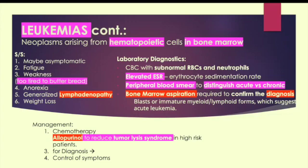The management includes chemotherapy, but allopurinol is a medication that you should remember to make sure your patient is prescribed who is getting chemotherapy. It's going to reduce tumor lysis syndrome, especially for those patients that are at high risk. And again, for the diagnosis, bone marrow aspiration, and control the symptoms. Just wanted to also remember to point out hematopoietic cells in bone marrow is where this neoplasm comes from for leukemias.